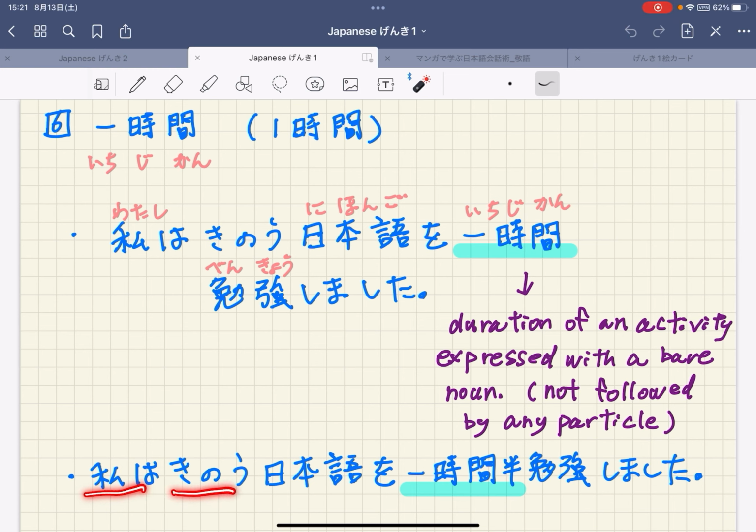Okay, another example. 私は昨日日本語を1時間半勉強しました。In 1時間半, 半 means half, so it means 1 hour and a half. This is still a time duration, so you don't need any particle after it. 1時間半勉強しました。So I studied Japanese for 1 hour and a half yesterday.